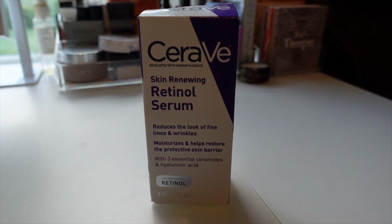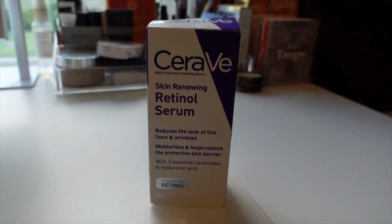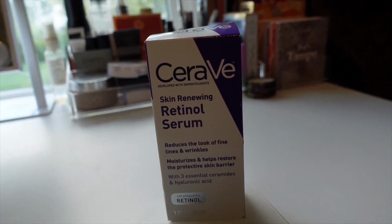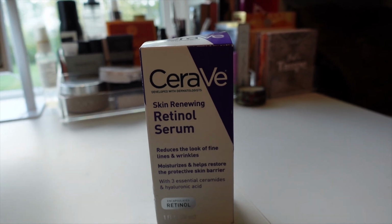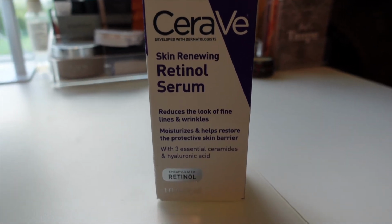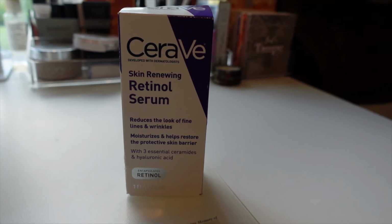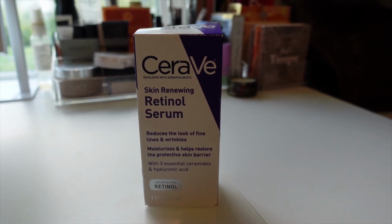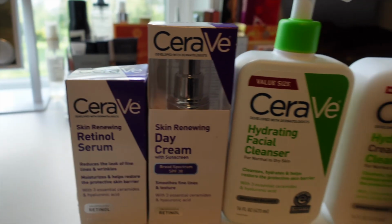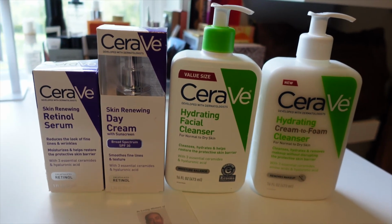Then I also picked up the CeraVe Skin Renewing Retinol Serum. I needed a new serum, and this one came up and also got really good reviews. It claims that it reduces the look of fine lines and wrinkles, and moisturizes and helps restore the protective skin barrier, and this one also has the hyaluronic acid. So now with my fine mature age and my mature skin, I just need a little bit more retinol and hyaluronic acid. So I'm hoping that this new skincare routine will help me in that.